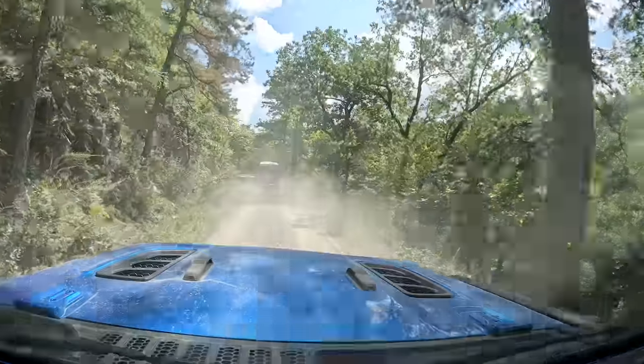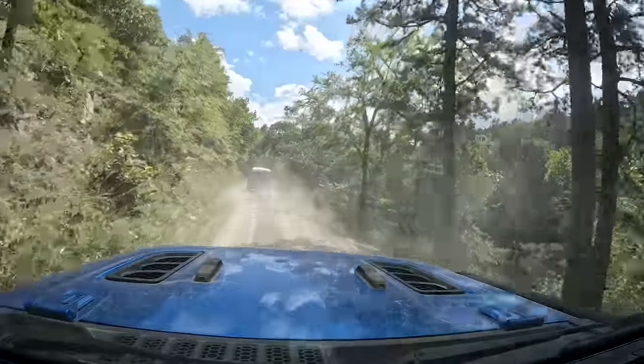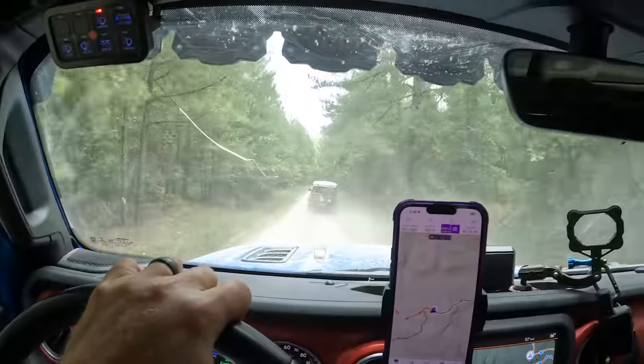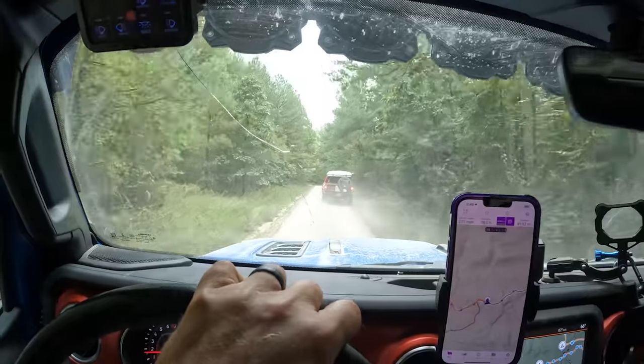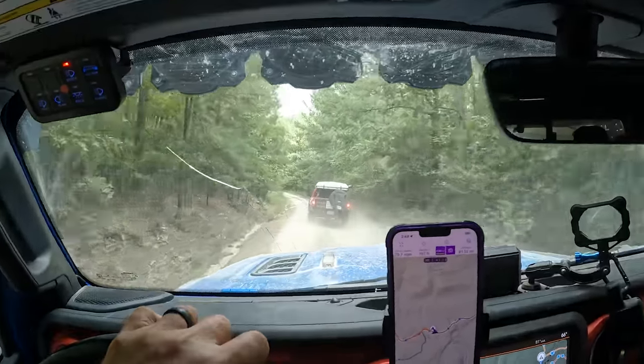After about 30-40 miles on the highway, right turn, we are back on dirt, or gravel anyway. Well, this road is horribly dusty. The people in the back are struggling big time with visibility.